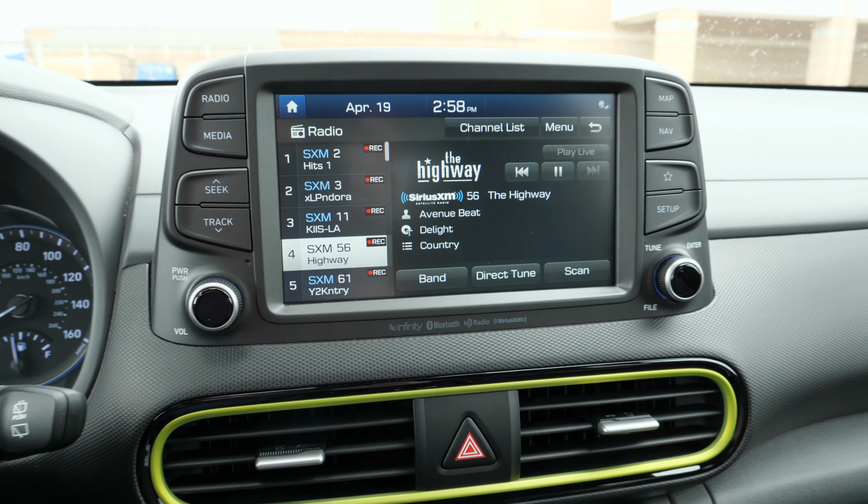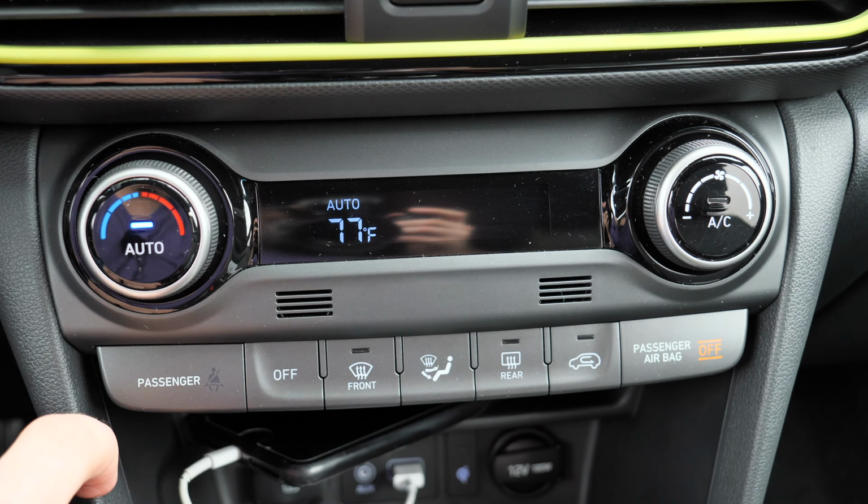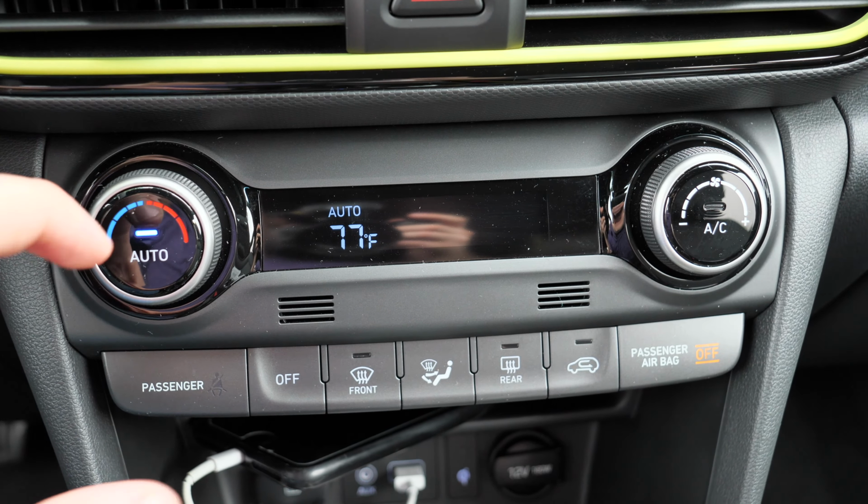And then on our trim, as opposed to some lower trims, we get automatic climate control. It is not dual zone, so there's just one temperature that you control instead of the manual settings. In a vehicle this small, you don't really need dual zone, but this is all easy to use. Simple, clear buttons, temperature, fan speed, good to go.